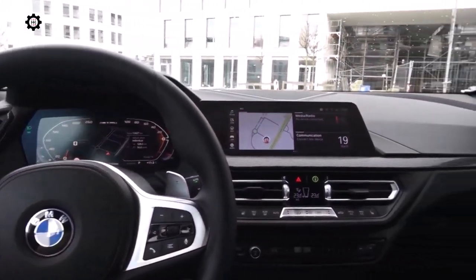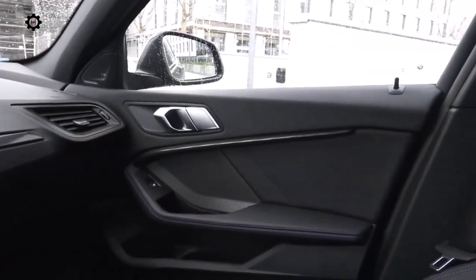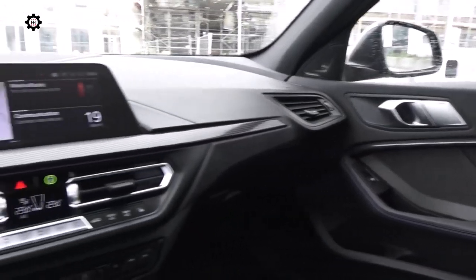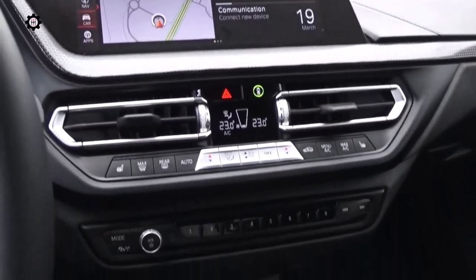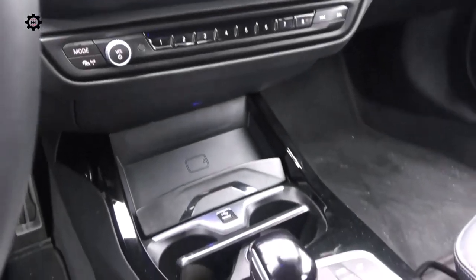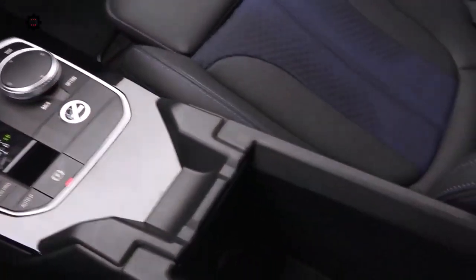Unfortunately, the steering has zero feel, and the torque steer can be a problem. However, the M135i carries plenty of mid-corner speed, and the mechanical front differential and activated rear axle help to quell understeer. The standard car comes with passive M Sport suspension, but the car we tested came with adaptive dampers.